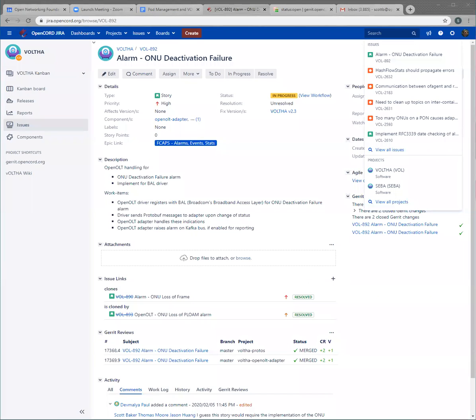Yeah, thank you, Devmalya, for getting the one patch in, and thank you for your work on the other. And I'll be sure to take a look at it myself today.